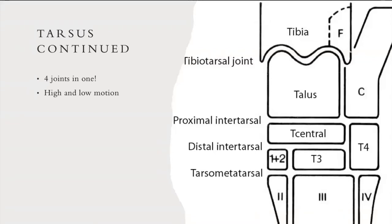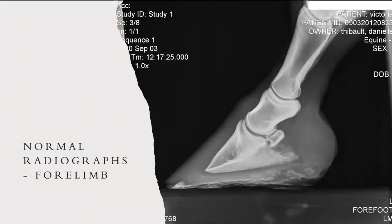Okay, so we will move on to just some radiographs of the forelimb. And this is my own horse. Don't judge. This was before we started really picking away at her feet. But I want to show your P1 bone here, P2 and P3.